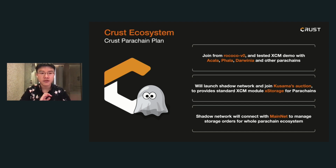And the third thing about our parachain plan is that Shadow network is not an independent network. It will connect with the mainnet. And currently, we will connect the Shadow network with our Maxwell network to manage the storage orders for the whole parachain ecosystem.